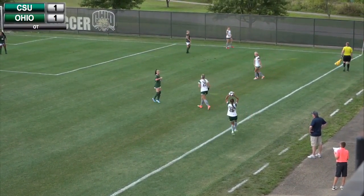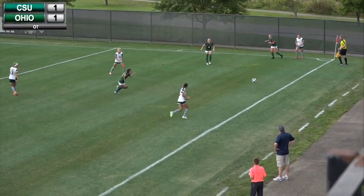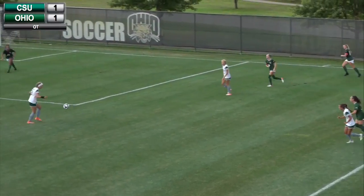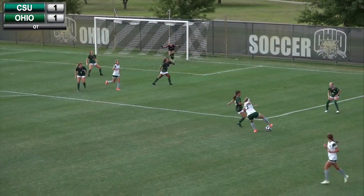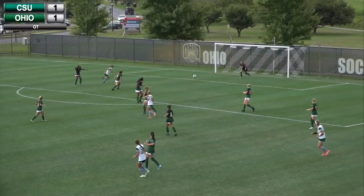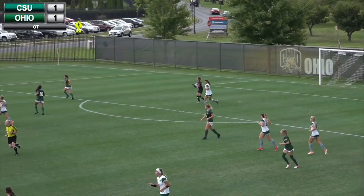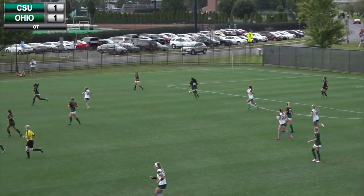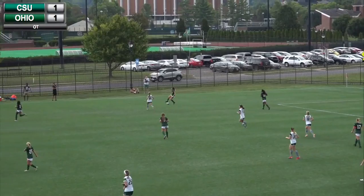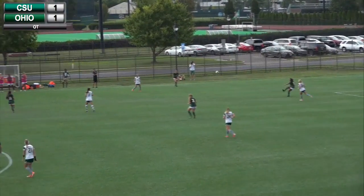Dagerdas hands over to Morgan Kalika and throws in. Now the right corner, Maddie Young. Kalika over to Dagerdas. Dagerdas trying to put the dribble moves on display. Now Kalika enters into the box, but it's scooped up by Stevie Holbrook. 6:40 remaining in the first overtime period. Game still tied 1-1.